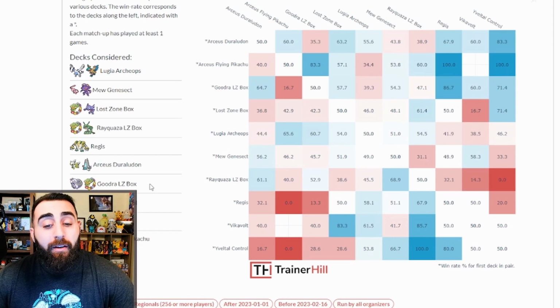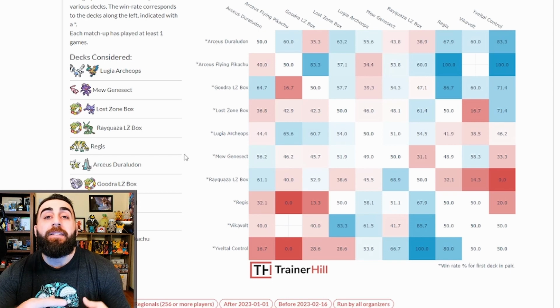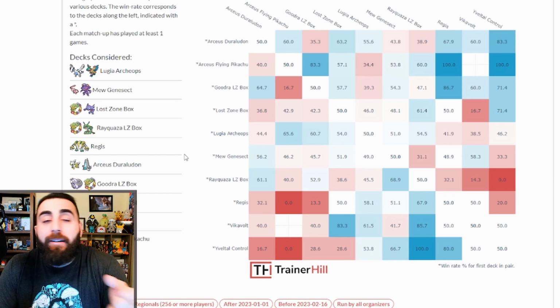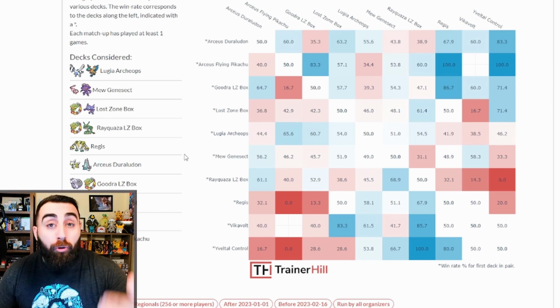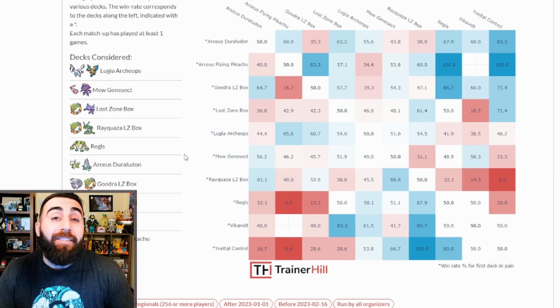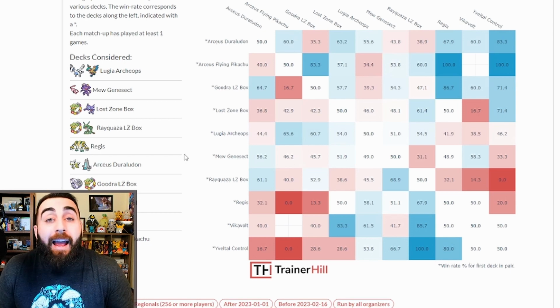But again, if you're good with Mew, and this is true for everything, if you have a deck that is slightly favored to some things, slightly unfavored to others, it's fairly neutral across the board, and you're good with that deck, you will likely do well with it, because you have a chance to beat it. You have a good chance to beat everything, a fair chance to beat everything you might encounter, and you know how to pilot the deck, which matters a ton.